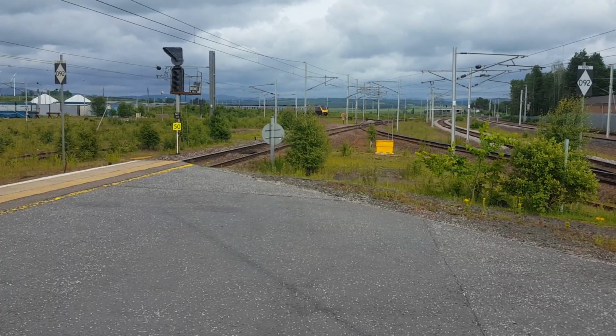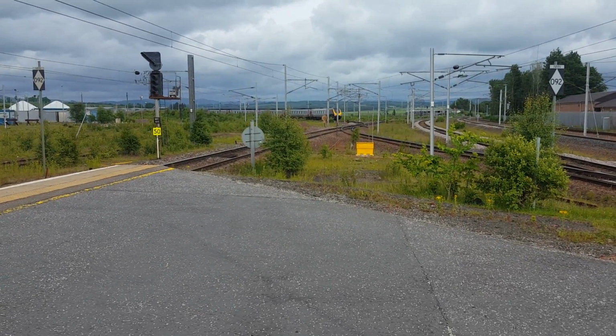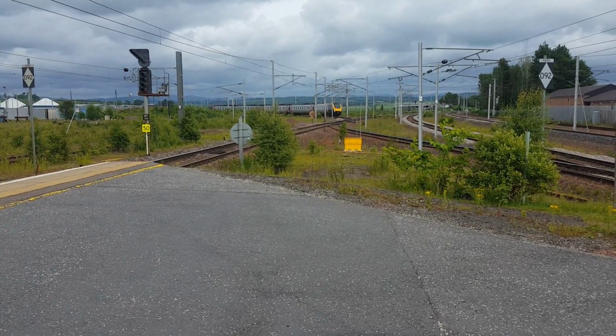Okay, passing through now is going to be another CrossCountry Voyager from Penzance to Glasgow Central. I think the right mind was set up there. Not me.